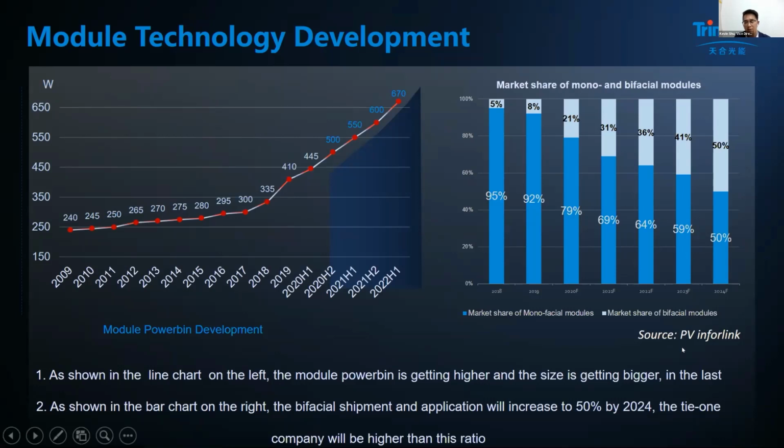Okay, so here is from the PV InfoLink data. You can see here the bifacial modules percentage globally. This year is around 30%. And this trend, according to their estimation, in 3 to 4 years, we have reached to 50%. So that means the bifacial will take more and more market share for the whole application. We totally agree this point.